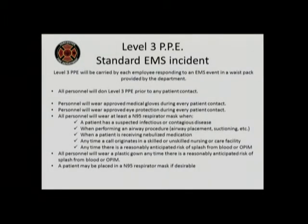So anyway, we need to up our use of the mask. And then this plastic gown, anytime there's a reasonably anticipated risk of splash from blood or other potentially infectious material, right? We're trying to create a barrier so we don't get this stuff on our clothing, because then we're contaminated, and then cross-contamination, so you indirectly touch yourself as you're heading back, and then you go to your eyes, your nose and so forth with your hands, right? That's kind of how this transmission of disease works.